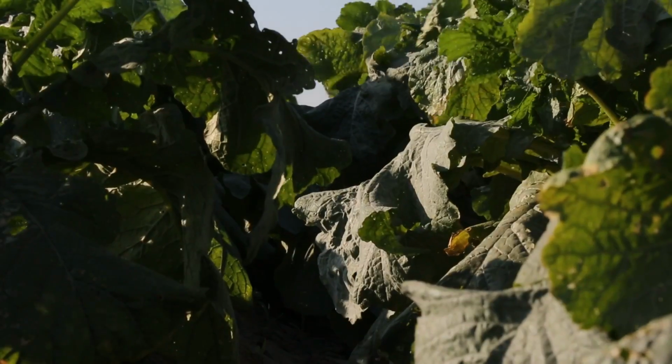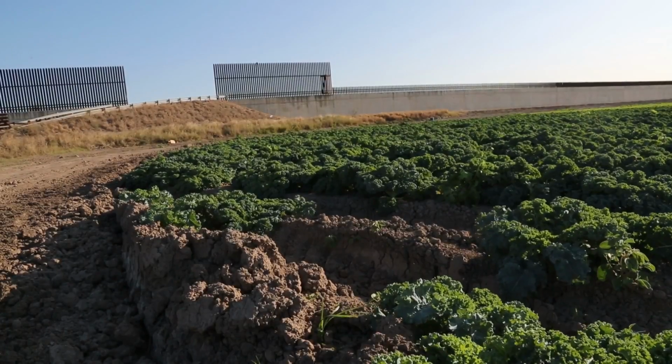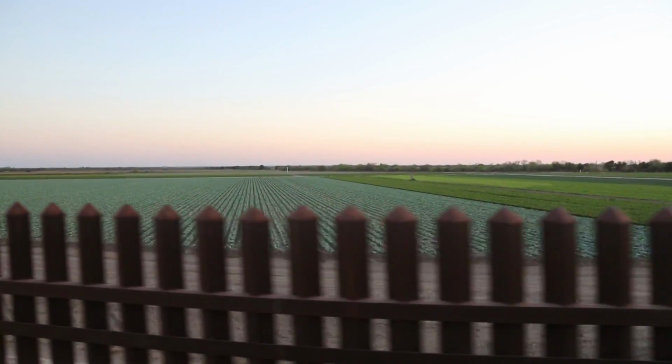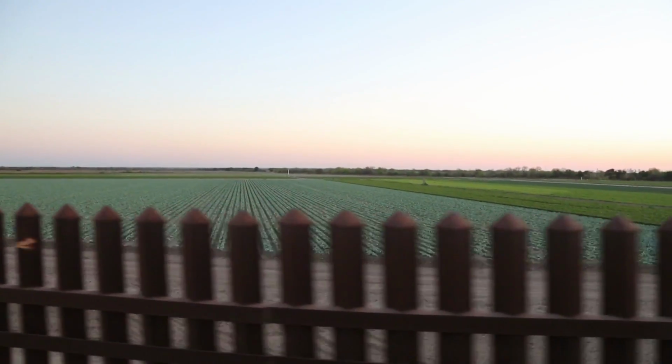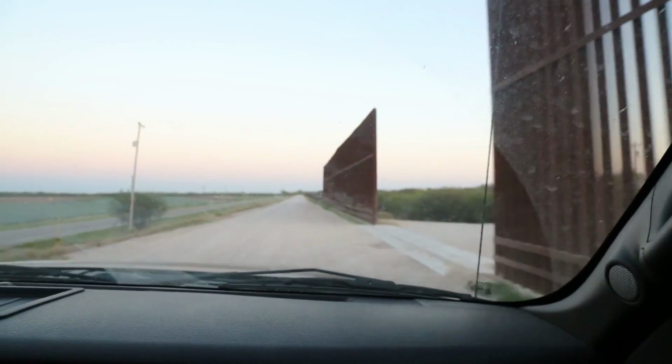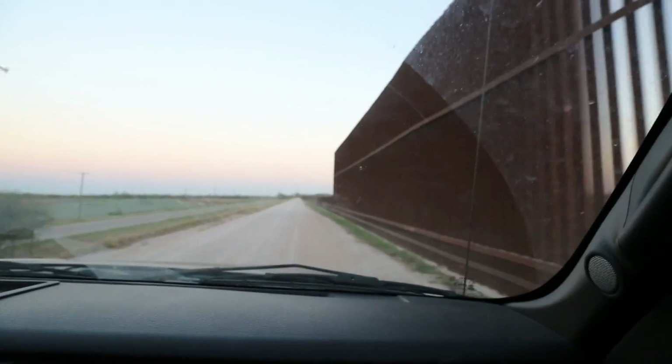For Lopez and many other residents along the border, the wall of steel and concrete is just part of the landscape. People come, they're like, oh, let me take a picture of the wall. And you're like, well, it's just a concrete barrier there. You really couldn't tell what you're dividing just by looking at it.